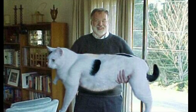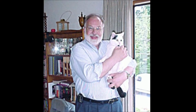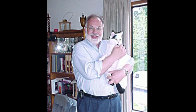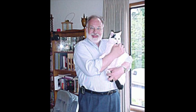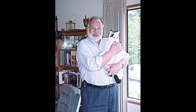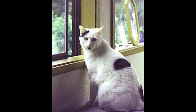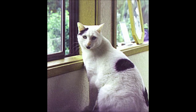However, both Snowball's story and her picture were fake. In May 2001, Cordell Hoadley, a resident of Washington, came forward to admit that Snowball was actually his daughter's cat. The cat's real name was Jumper, and it only weighed 21 pounds. To prove he was telling the truth, Hoadley produced pictures showing him holding the actual sized Jumper, as well as a picture of Jumper sitting in a window. Hoadley explained that he created the fake image by using widely available photo manipulation software.